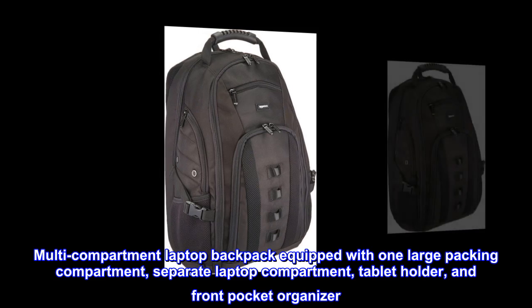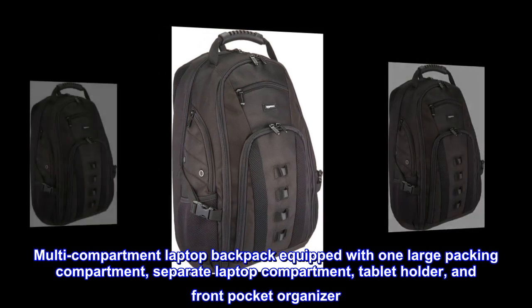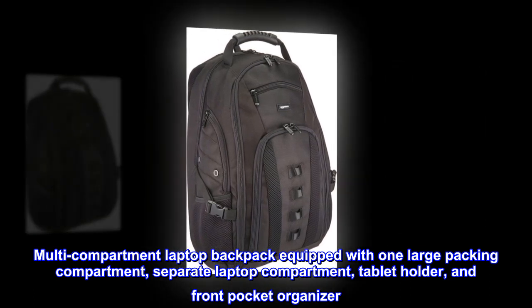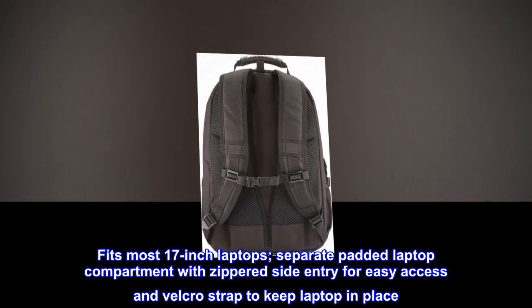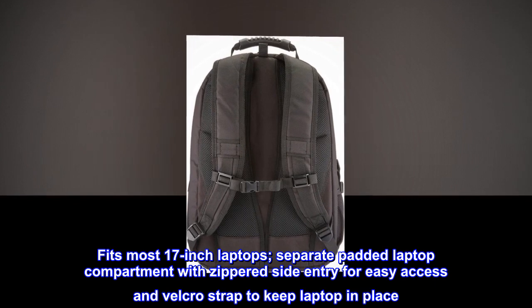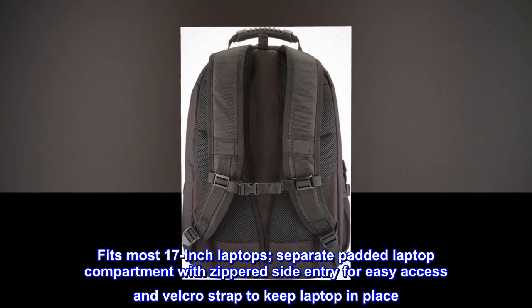Multi-compartment laptop backpack equipped with one large packing compartment, separate laptop compartment, tablet holder, and front pocket organizer. Fits most 17-inch laptops. Separate padded laptop compartment with zippered side entry for easy access and velcro strap to keep laptop in place.